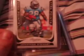So like I said, that whole stack there, $10 each. Coming down to the bigger stuff at the end. These are $15 each. We got the Cam Newton, really nice shape X-Fractor. We got a Cam Newton Jake Locker dual jersey, number to 50. Jonathan Stewart autograph to 25. We got a 3-color Inception Vincent Brown, number to 599.